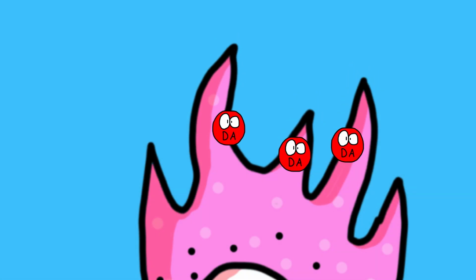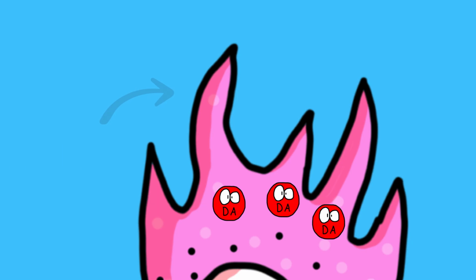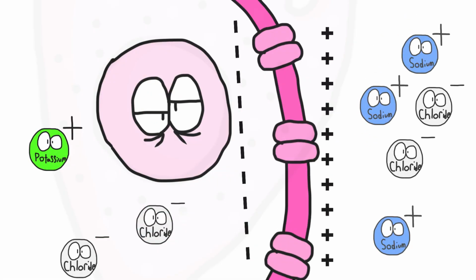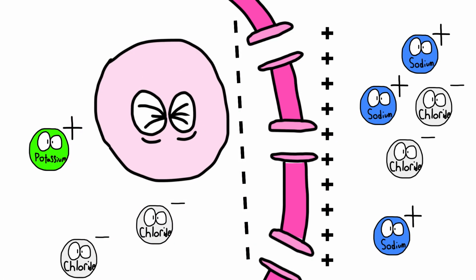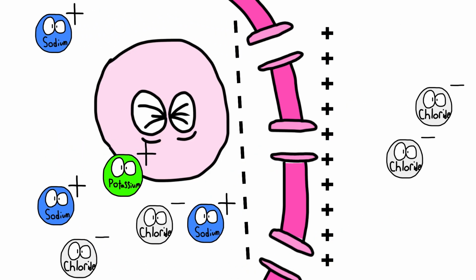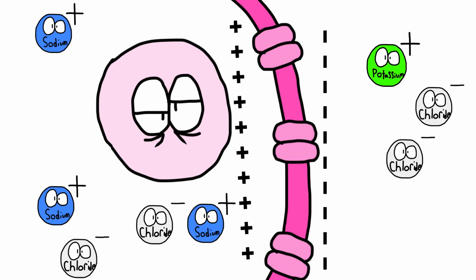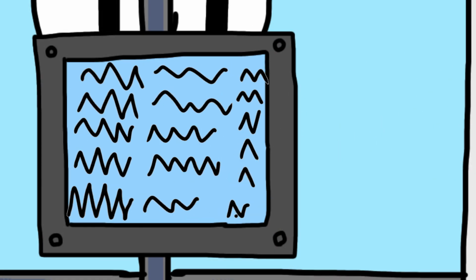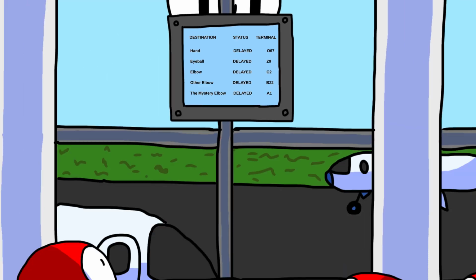These signals travel down pathways called dendrites, which are then converted into an electrical signal by the cell's soma, the body and nucleus that controls all of its functions. They calculate electricity by pumping sodium and potassium ions through channels to change the charge of the cell body surface. You can imagine this like those flight screens which calculate people's terminals and tell them where to go.